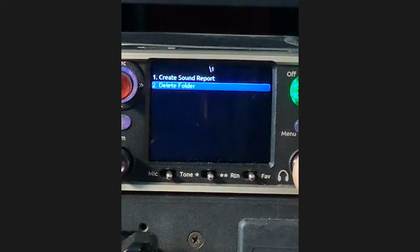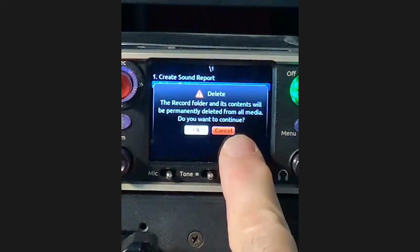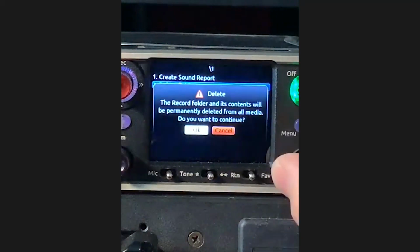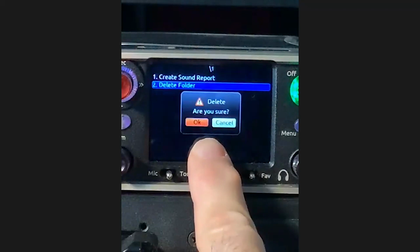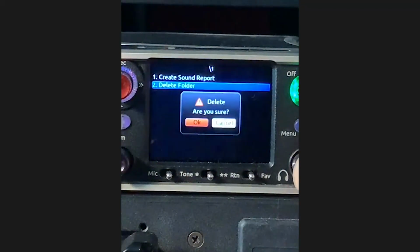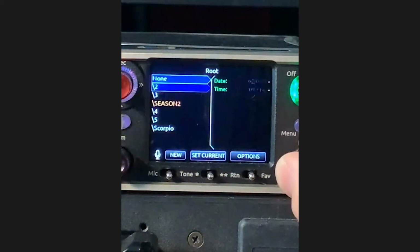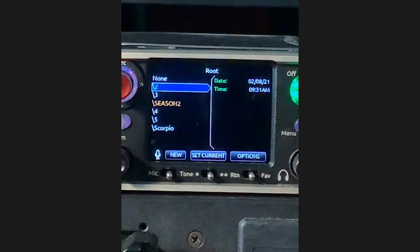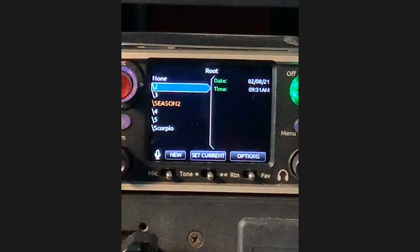So there are a couple of fail safes here. If I press that, it will say the record folder and its contents will be permanently deleted from all media. Do you want to continue? It defaults to cancel, so you can't accidentally do that. So then you hit OK, and then it asks you again, are you sure? So it's very difficult to accidentally do this. And then you hit that, the folder will go, and there you can see I've cleaned up an old folder which was irrelevant, or maybe it was an empty folder that was created that you'd never actually recorded anything in.